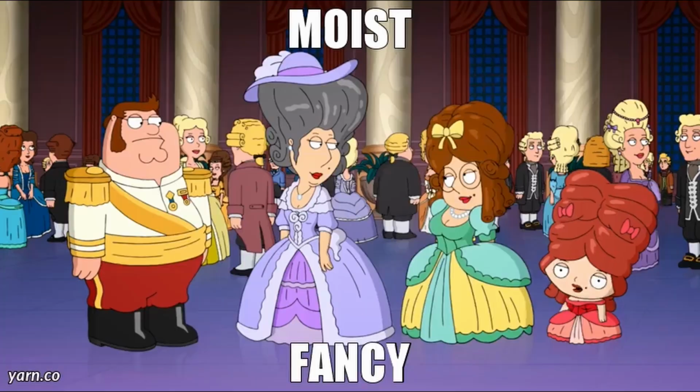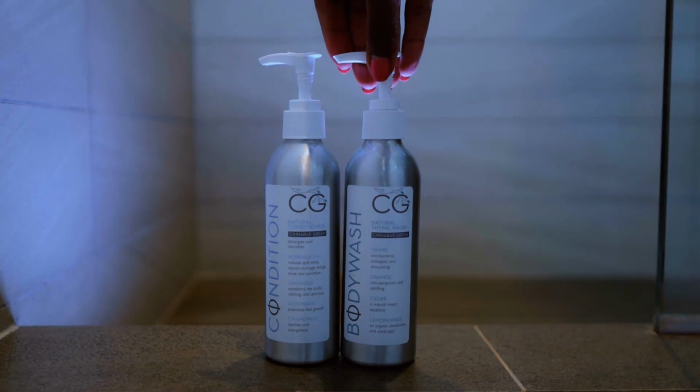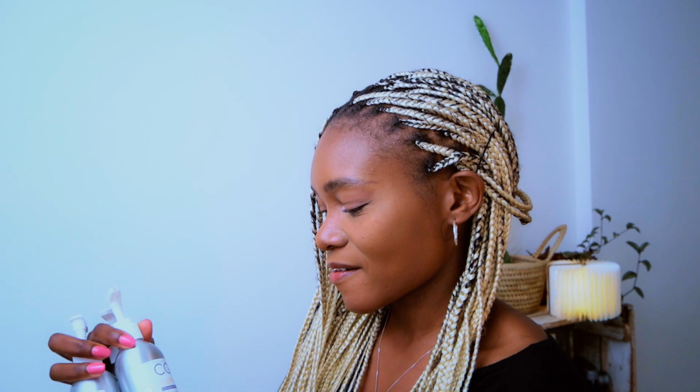You know when you go to a fancy Airbnb and they have very fancy shampoo? I got my hands on a very fancy shampoo. Oh, I'm so fancy and moist. This is by a company called CG, and they have shampoo, body wash, and conditioner. I think the thing about these bottles is that they use natural ingredients for all of these soaps and conditioners.